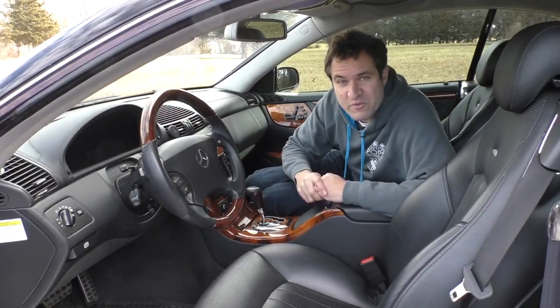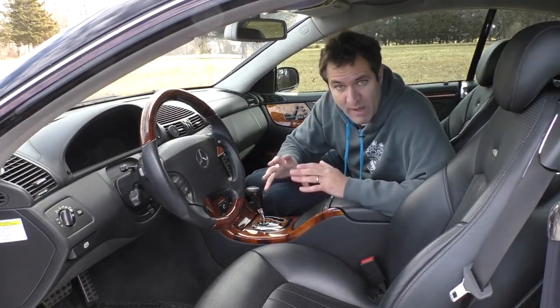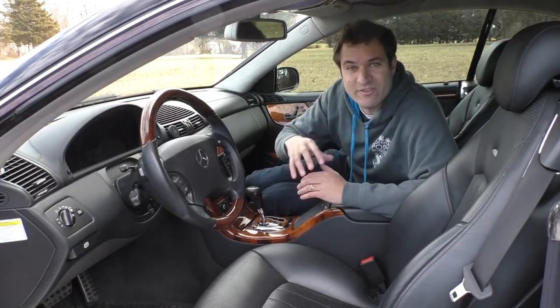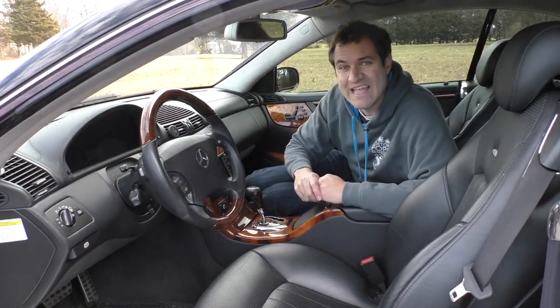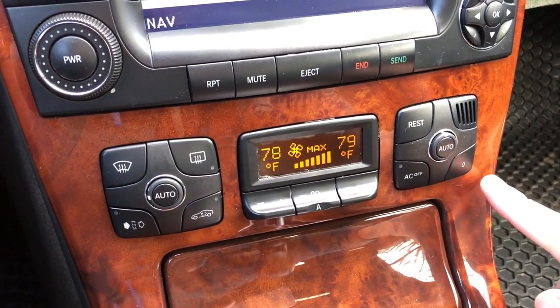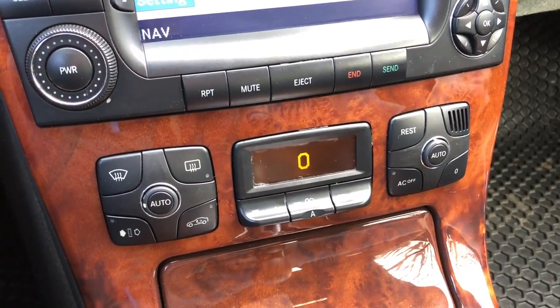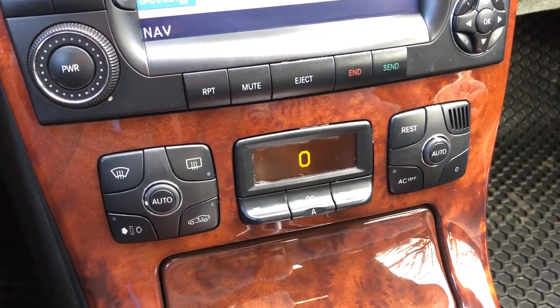The other thing I find interesting with the climate controls is there's no off button, and you don't just sit there pressing the little lever that controls the airflow until you get it to stop blowing any air at all. Instead, there's a button that's simply marked 0. You push the 0 button and everything stops immediately, and that is how you turn off the climate controls in the CL65.